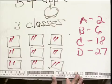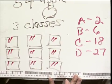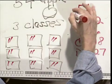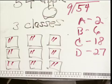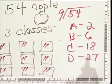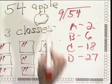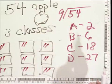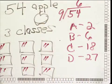That's not very efficient. Mathematicians, you'll hear me say this all the time, like to be efficient. We have to be accurate, but we have to be efficient. So what if I took the 54 and I divided, you told me to divide, by 9, since I have 9 trays. So let's see, 54 divided by 9. We know our facts. I know 9 times 5 is 45. That's not enough. So the next one would be 9 more. 45 plus 9 would be 54. So 6 apples would be on each tray.